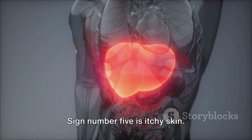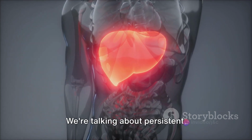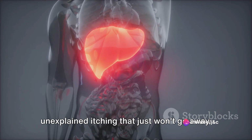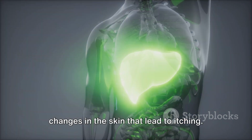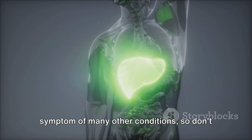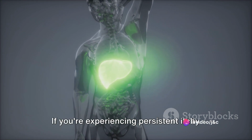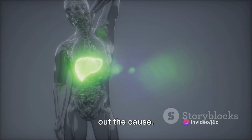Sign number 5 is itchy skin. Now, this doesn't mean the occasional itch we all experience. We're talking about persistent, unexplained itching that just won't go away. This is because a fatty liver can cause changes in the skin that lead to itching. But remember, itchy skin is also a common symptom of many other conditions, so don't jump to conclusions. If you're experiencing persistent itchy skin, it's best to see a doctor to figure out the cause.